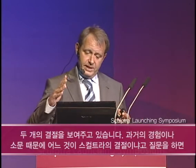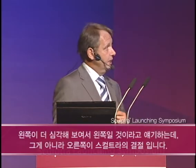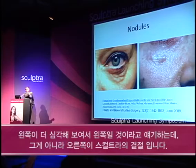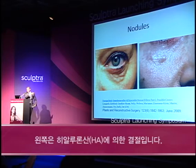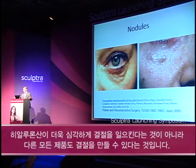If I show an audience 2 nodules, sometimes based on that legacy, and I ask which one would be the Sculptra nodule, a lot of doctors say this is the Sculptra nodule because it looks more severe. Actually it isn't. This is the Sculptra nodule, the one on the right. That's the Sculptra nodule. This is a hyaluronic acid nodule. It doesn't mean that hyaluronic acid causes more or severe nodules. It only makes the point every product can cause nodules. It's not unique for a product.